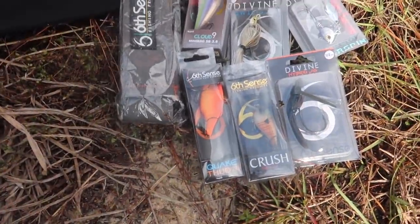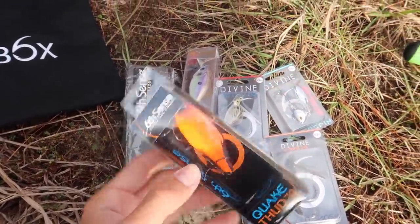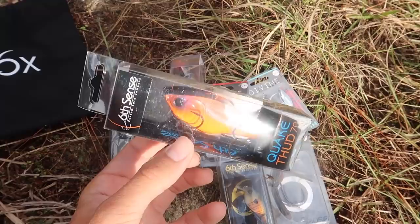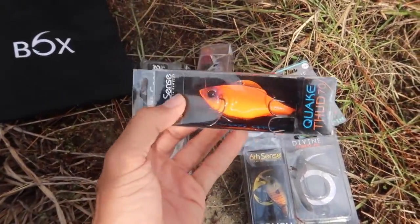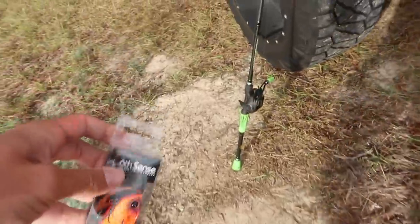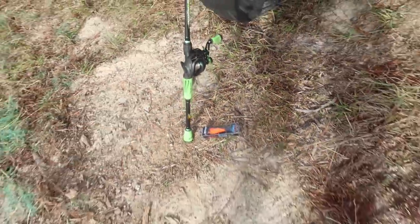So guys, I'm gonna go ahead and pick mine out, the one that I'm gonna be throwing, and this is the Quake Thud 70 by Sixth Sense right here. That thing is amazing. I've actually been killing them on this recently, but it was in more of a shad pattern. The exact name of this is Jungle Rose, and that one is looking hot, baby. So this is what I'm gonna tie on. We're gonna be putting this one on my Mach 2 combo right here by Luz. If you wanna check them out, you can check them out as well.